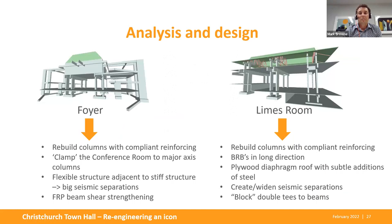Now, for the foyer and the limes room, I mentioned earlier that they were quite flexible. So in the foyer, we did come up with a few different concepts of how we might strengthen the building, but the one that won out was actually just rebuilding. So all of these columns in the foyer were rebuilt with compliant reinforcing.